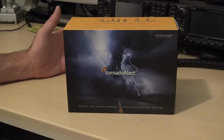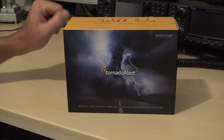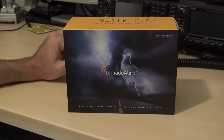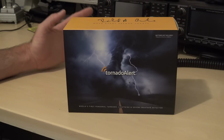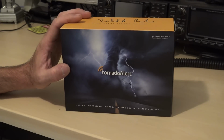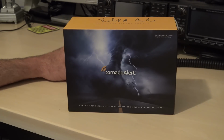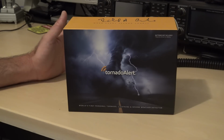Guys, we're ham operators, we're CB operators. Who scrambles when they hear about a lightning or a severe weather alarm on the TV? Who scrambles to that and unplugs all the coax and the cables to save all your expensive equipment, right? It's happened. It still does happen. But this will give you up to a 30-mile coverage area with up to 30 minutes of warning to know that there could be tornado, severe weather, or lightning approaching.